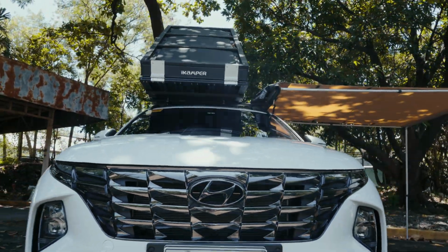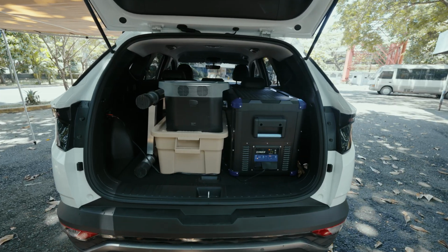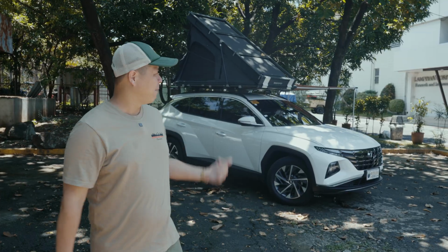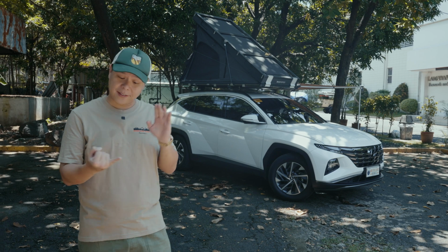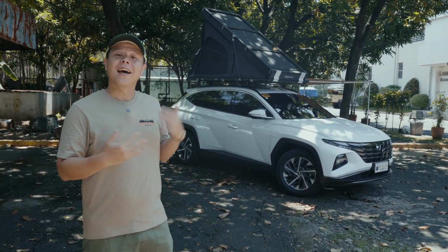This category of SUVs, the compact SUV, is a very competitive market, and this is Hyundai's entry to that. We've checked it out, we've driven it, we've given our review. It's time for you to check it out. Maybe it's your car, maybe it's not for you, but definitely it's one competitive package that Hyundai has put together with the right standard features, with a futuristic design, enough space, and adventure ready.